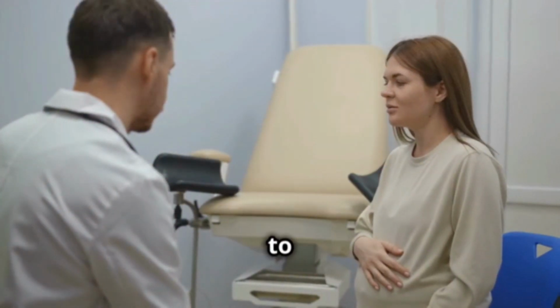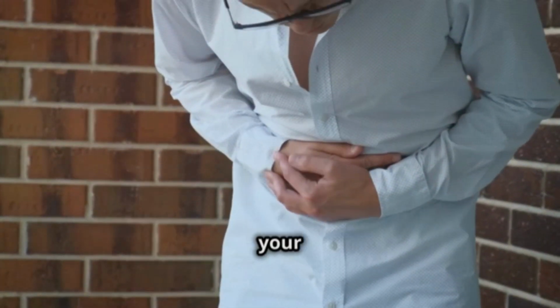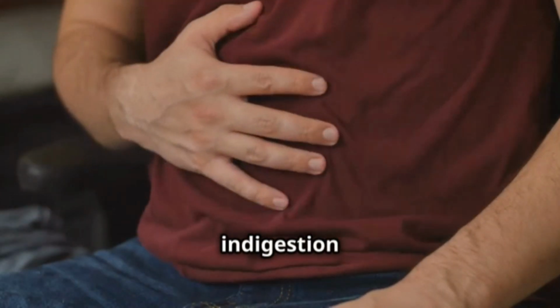Pramigel is often used to relieve heartburn, reflux, and bloating. If you've ever felt a burning sensation in your chest after eating, this medicine can help you feel better. It also relieves indigestion and excess gas.